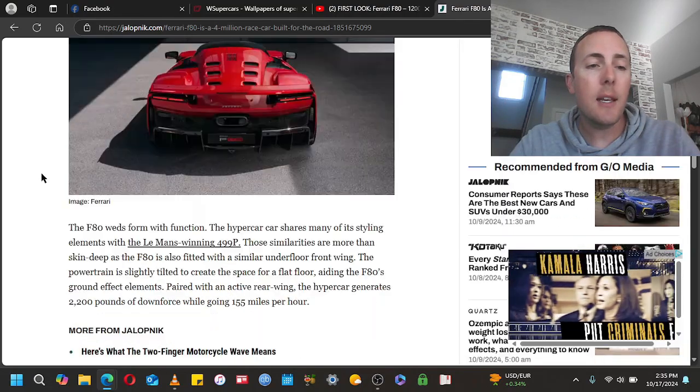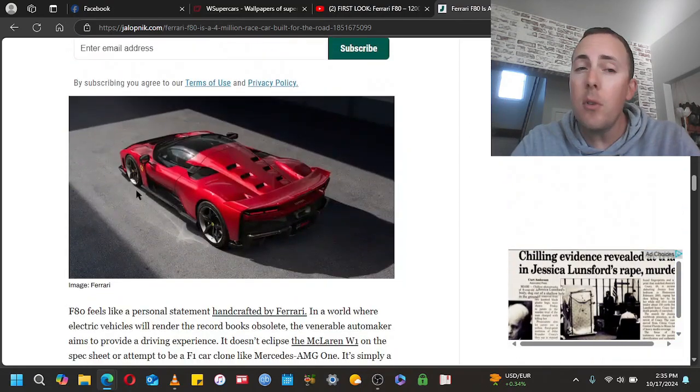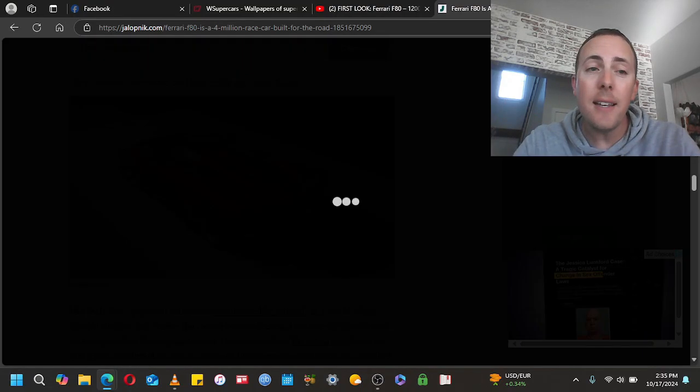But I think, is it a classically beautiful Ferrari? I don't know. I mean, I think it is a good-looking car.